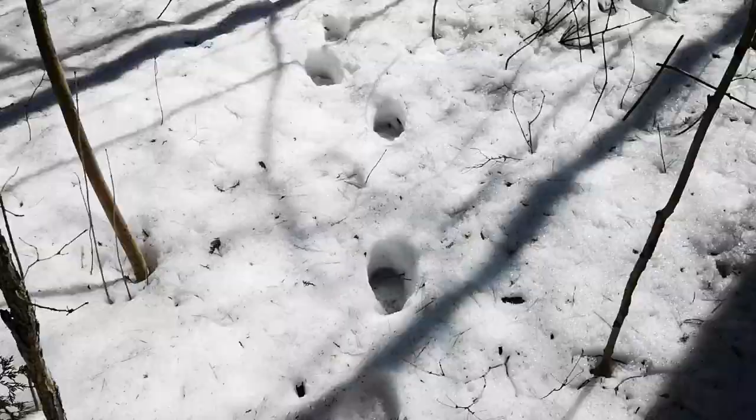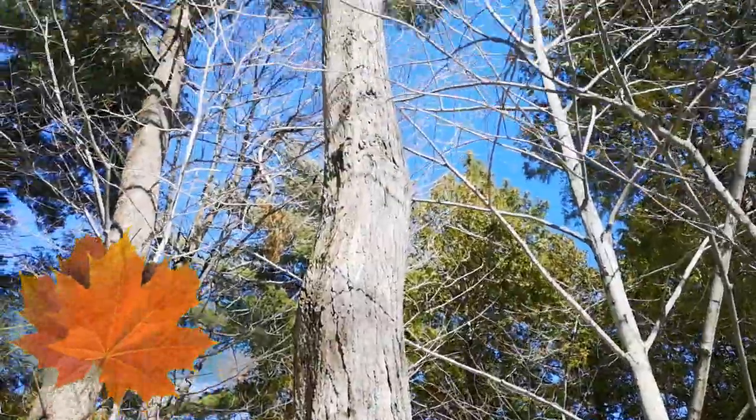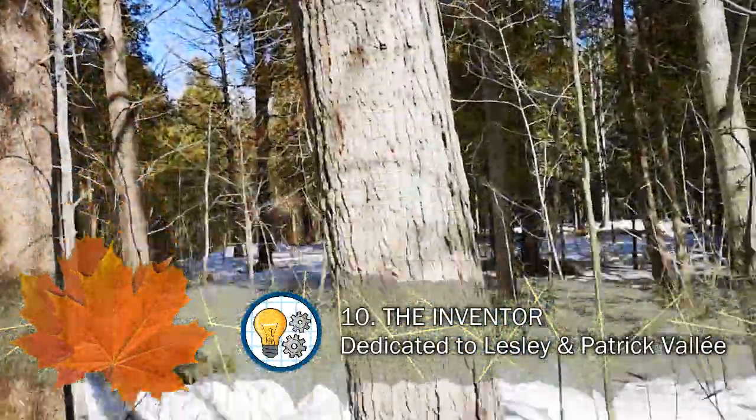So on to tree number 10. Here we are, tree number 10, the second of the bros. This would be the first, I guess. Very, very healthy tree.